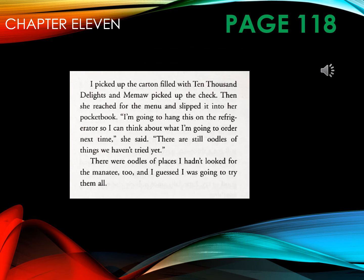I picked up the carton filled with 10,000 delights, and Meemaw picked up the check. Then she reached for the menu and slipped it into her pocketbook. I'm going to hang this on the refrigerator so I can think about what I'm going to order next time, she said. There are still oodles of things we haven't tried yet. There were oodles of places I hadn't looked for the manatee too, and I guessed I was going to try them all.